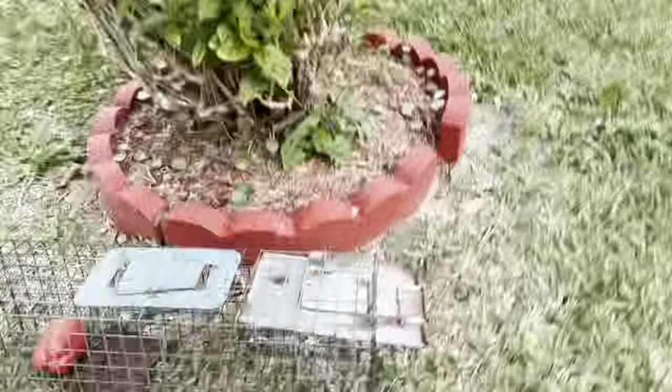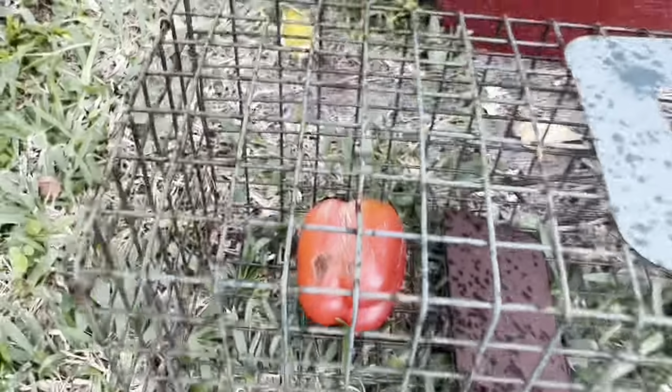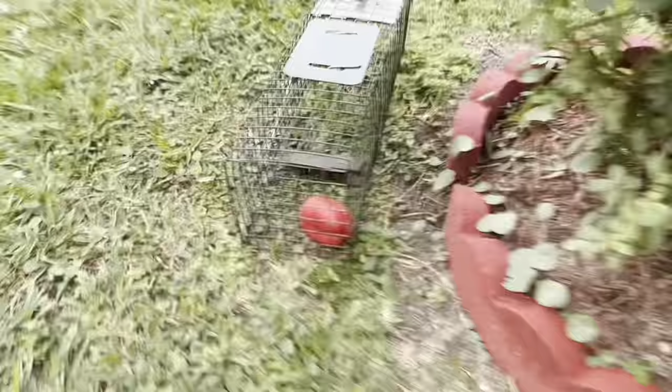So I'll give you guys a pro tip. Real quick, if you're gonna put traps and you're gonna put bait in the rain, try not to chop it up because the rain will actually make the bait go bad if it's chopped up. If it's whole like that, it'll be perfect. So it is raining right now, so we are gonna make sure they are all whole. We're putting them right by these bushes. Using these two?